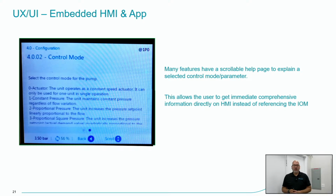Here's a nice feature I like to point out, and we can show you on the hands-on portion as well, but there's essentially a built-in IOM in the VFD itself. So if you're navigating through parameters and you're just not quite sure what something is, I know different manufacturers of VFDs use different terminology for similar features, so it may be something new to you. There's a multi-purpose or information button that will give you a detailed description of what that specific feature or parameter does. So you don't have to call tech support or dig through an IOM or search on the website. You simply click a button and it's going to give you a much more detailed description of what that feature or function does.